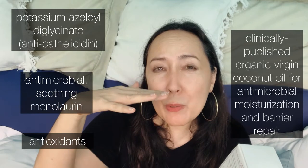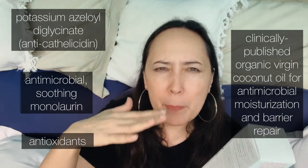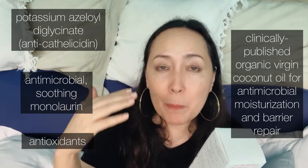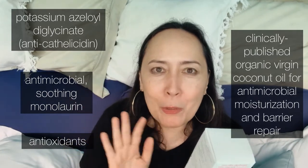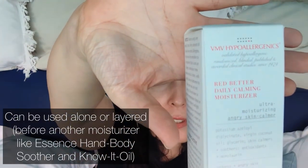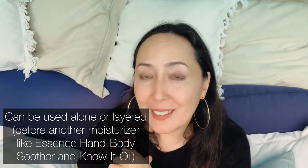Virgin coconut oil gives you that barrier care. It's like a palisade on the skin, a little bit of barrier repair, a little bit of occlusivity to protect the skin's barrier. It's also an anti-inflammatory. It also has antimicrobial benefits. Wonderful, very calming, very soothing, very gentle daily moisturizer for redness and inflammatory skin conditions.